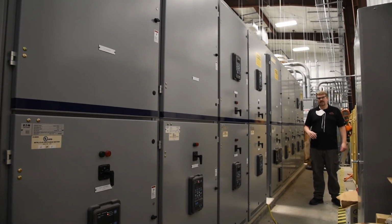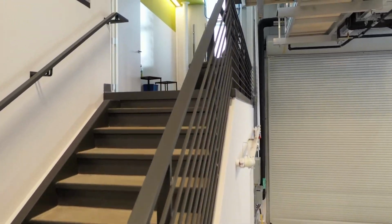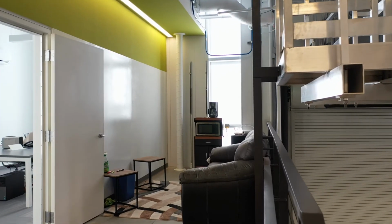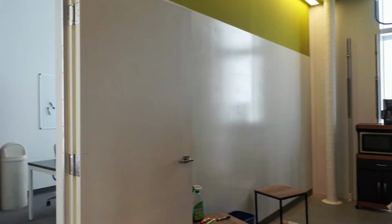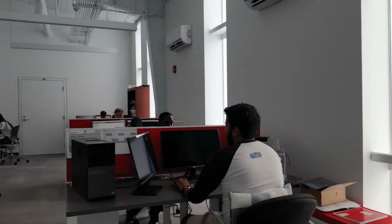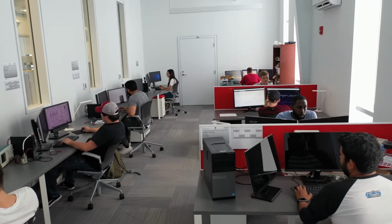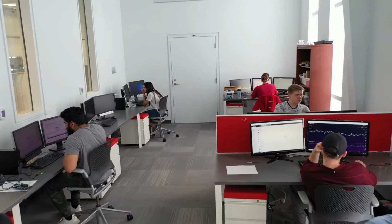As part of the 2017 5,000 square foot lab expansion, in addition to the 4 additional testing bays, we also added approximately 1,000 square feet of student office space. This space gives a comfortable area for our associate students to work and collaborate on their various projects.